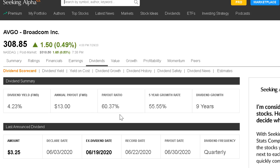Payout ratio around 60%, so a little bit on the high side, but very sustainable over the next couple of years, and a beautiful 5-year dividend growth rate around 55%. So their dividend growth history has been insane over the past couple of years. I do not believe this dividend growth rate is sustainable, but it is very nice, and I do believe this company will continue to grow the dividend at a fast rate, but I do not believe they'll continue at this insane 55%. And they have been growing that dividend for around 9 years.